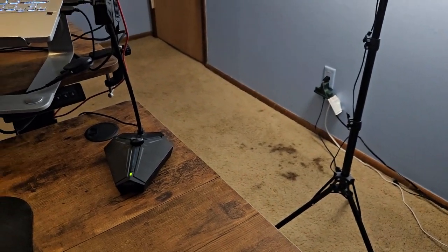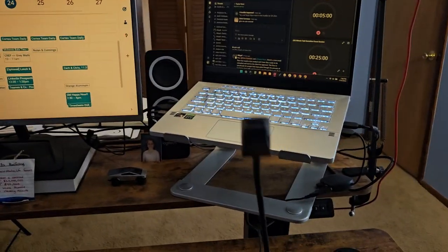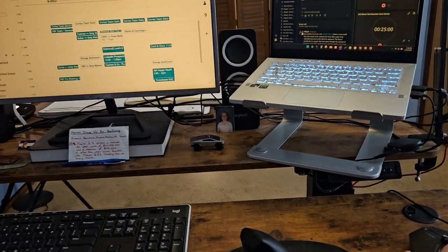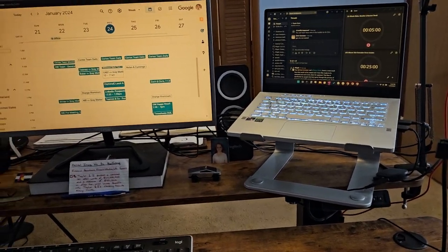And really need to clean that spot. Bunch of dirt water. Last, I'll say, is the CM Tech mic. It's like $25, $30 on Amazon, and I'd say that's the best mic so far that I've had for Zoom calls.